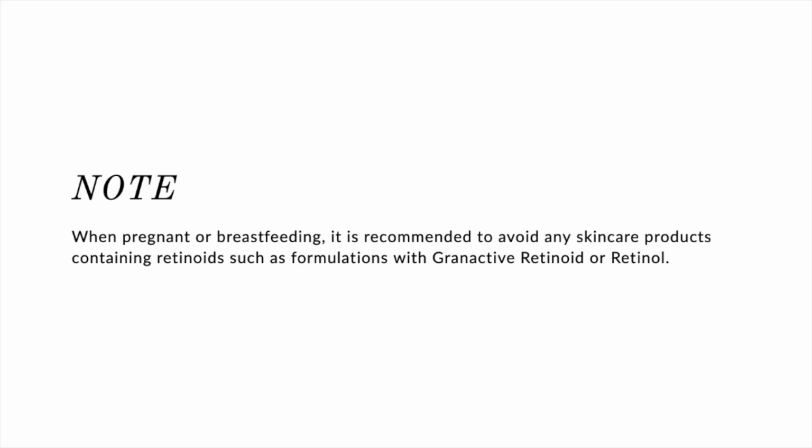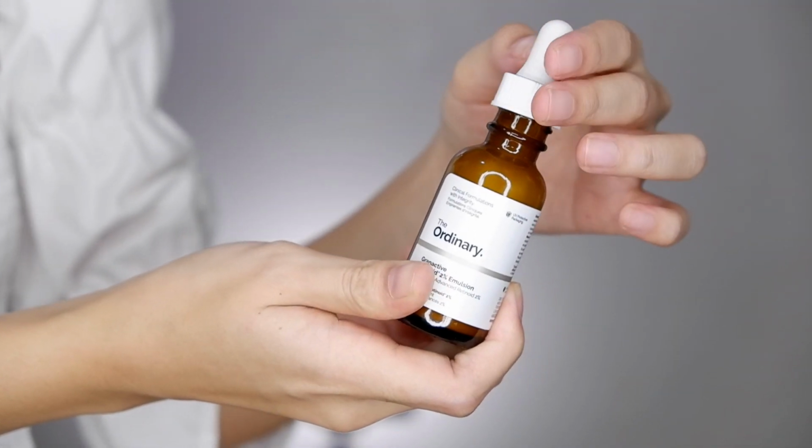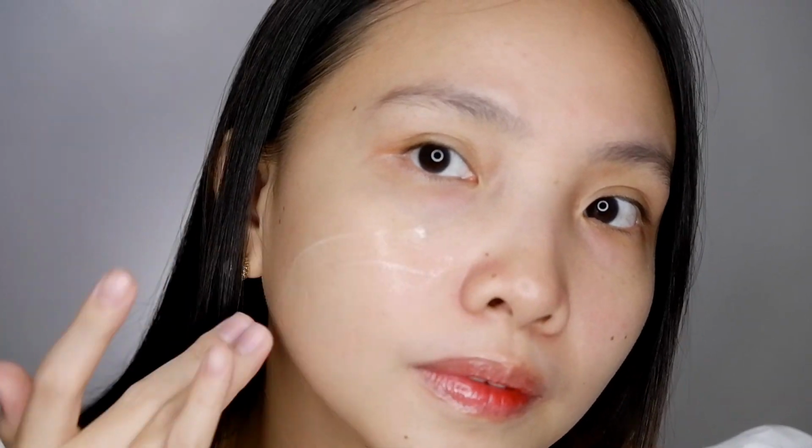Note: when pregnant or breastfeeding, it is recommended to avoid any skincare products containing retinoids, such as formulations with Granactive Retinoid or retinol. Application or directions for use: apply a small amount to face in the evening as part of your skincare regimen, after water-based serums, but before heavier treatments.